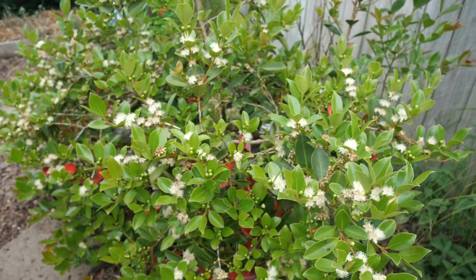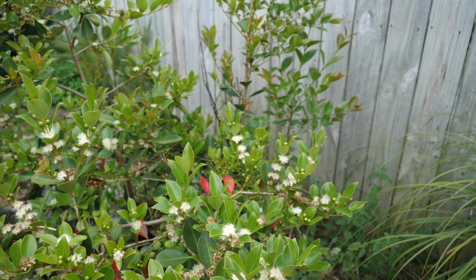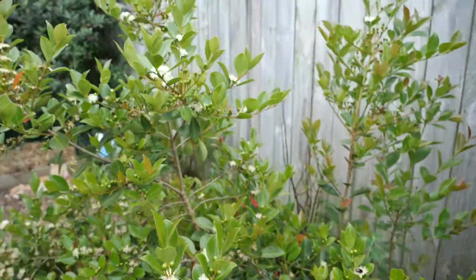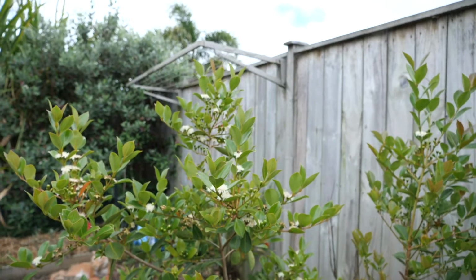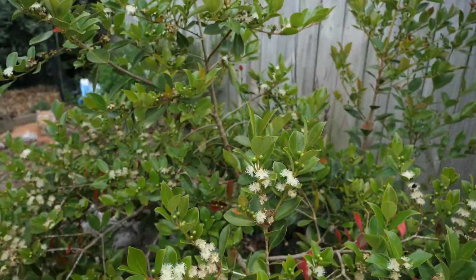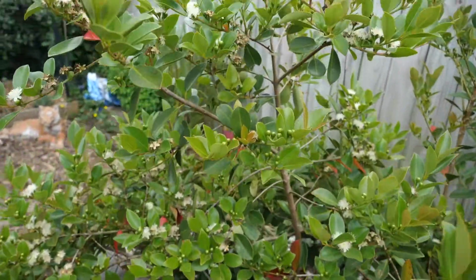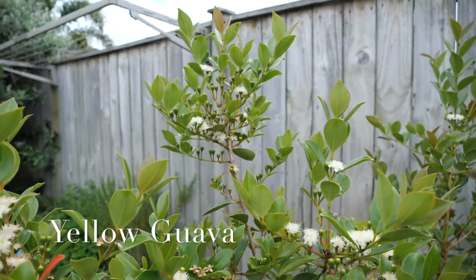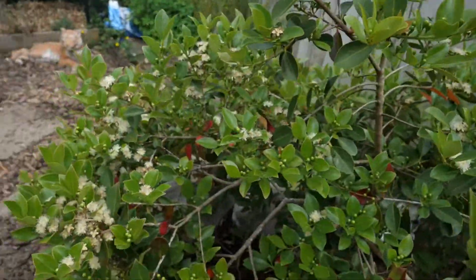This is our, what is it? My brain's gone to mush. I just can't remember. But it's full of bees, you can see. And the girls love hiding underneath it. I will immediately remember what it is as soon as I walk away, but I'll put it up on the screen anyway. So there we are. Very pretty.